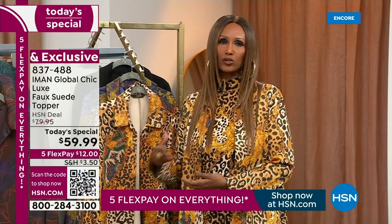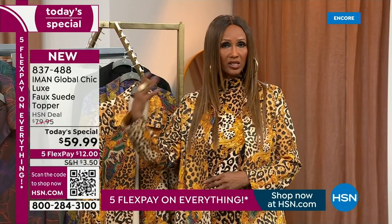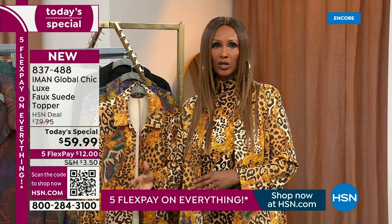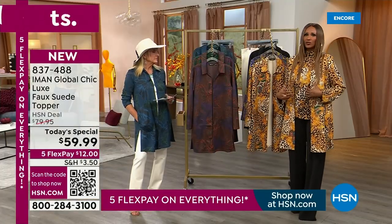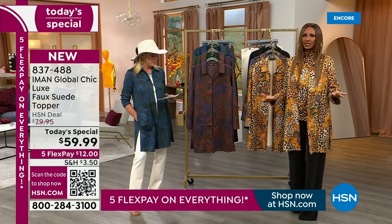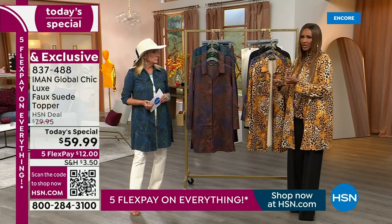That's why we call it the transitional topper, because it's something you can wear right now in August, when the climate in New York is getting cooler, and all of a sudden the weather will change on us. Think about it like a blazer, like a light knitwear topper. That's the idea, it's that lightweight.